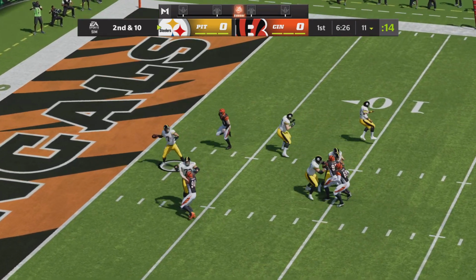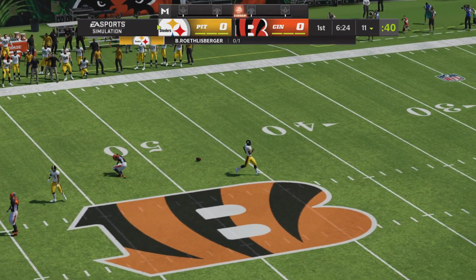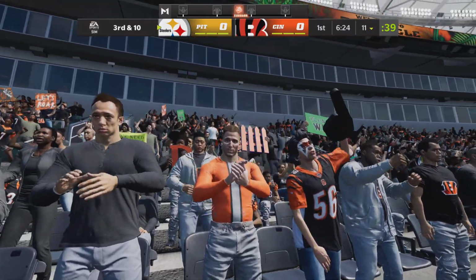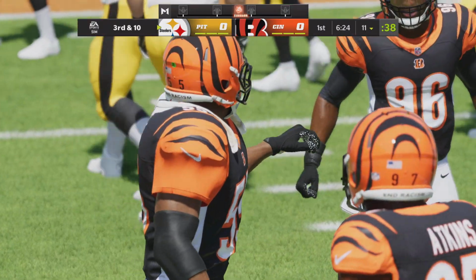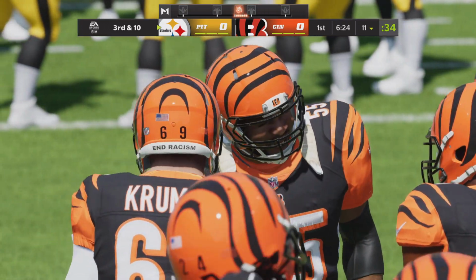From the shotgun, it's Roethlisberger. And this a leaping effort, but it's knocked away and incomplete. That sounds going to be a factor all game long. I'm not sure it made a difference on that one, but it's something to think about on all deep throws during this time of year.